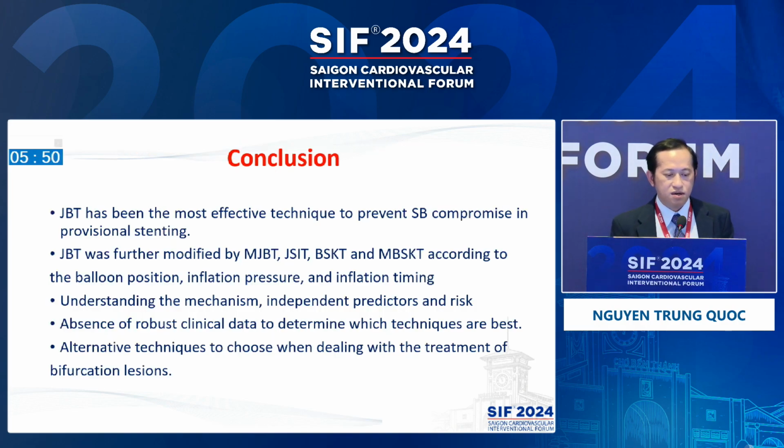So in conclusion, revolutionists have been the most effective technique to prevent side branch compromise in provisional stenting. So revolutionists will further modify many techniques according to the balloon position, inflation pressure, and inflation timing. So understanding the mechanism, independent predictors and risk to protect the side branch, and up to now, absence of robust clinical data to determine which of the techniques is the best. So alternative techniques can be chosen when dealing with treatment of bifurcation lesions. Thank you very much for your attention.